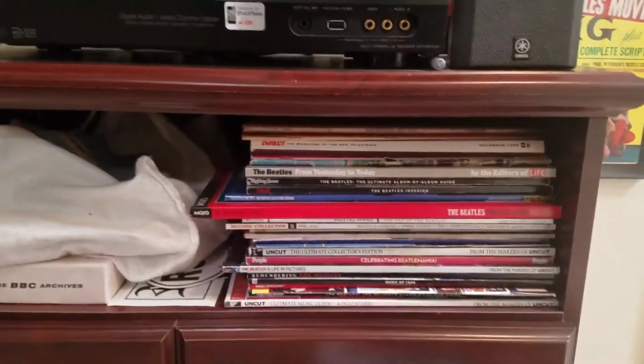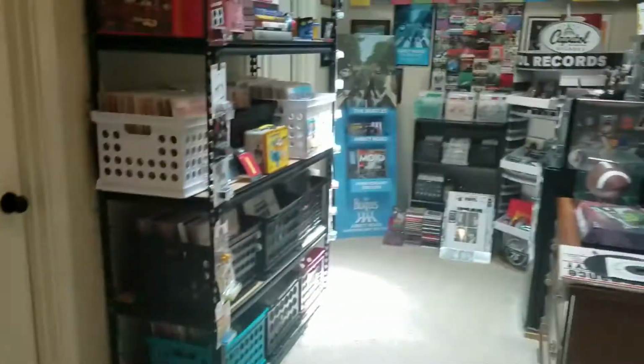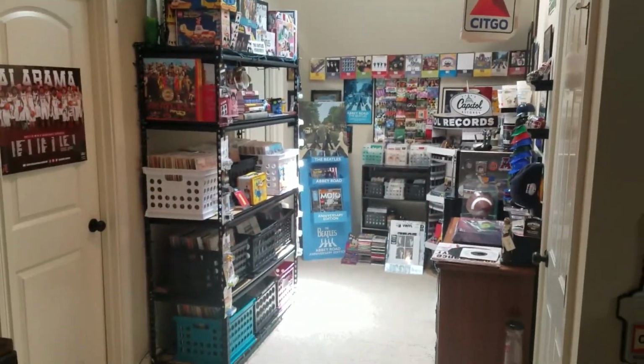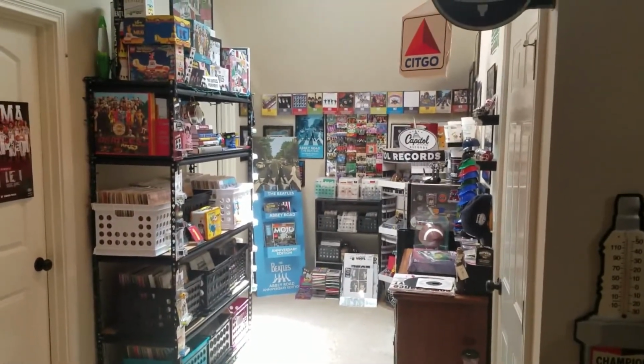And this is where I house all my magazines and stuff like that. Okay, but my favorite part of the room is over here, so you can back up. This is where I keep all my records on the left here, and all the 45s straight ahead.